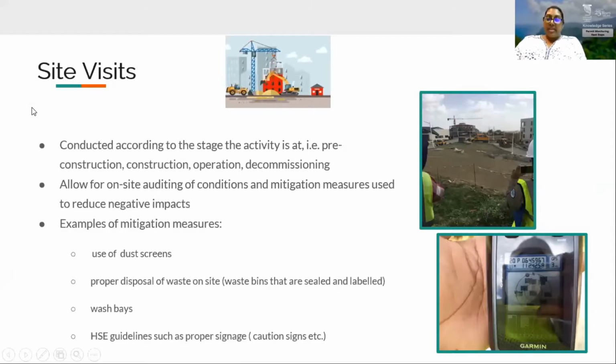The frequency of the site visit is based on the stage of activity that is currently happening. Example, pre-construction, construction, operations, etc. These regular site visits allow the officers to witness what's happening on the ground, document any observations that may indicate non-compliance with the CEC conditions, and provide immediate guidance to permit holders.